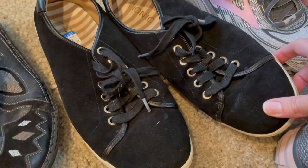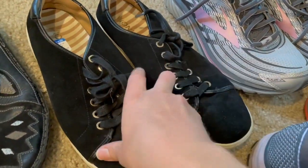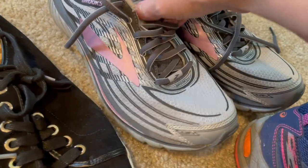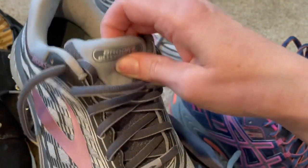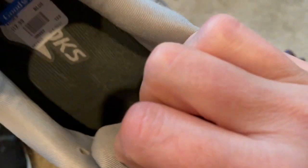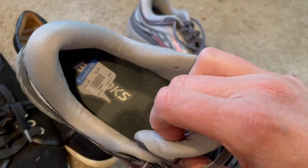These here are a pair of Vionics, and they're just like a sneaker in great condition. Just a light cleaning is all they'll need, and I think those were $9.99. Next, we have a pair of Brooks. Let me pull these up. Brooks running shoes, and these, if I can get my camera to focus, were $12.99.